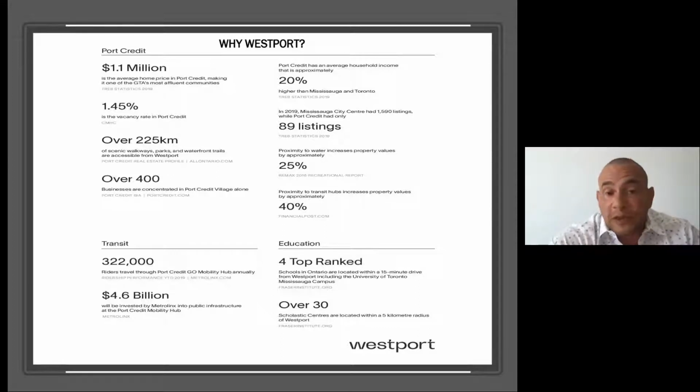Well, I was right about the vacancy rate. It's 1.45. There's over 225 kilometers of scenic walkway, parks, trails. Okay, over 400 businesses in Port Credit alone. That is fantastic. Think about that, a small community of 12,500 people, if I'm not mistaken, and there's over 400 businesses. So it has a lakefront community, seaside town feel, almost like a little tourist area, but it's very cozy and comfortable, okay?